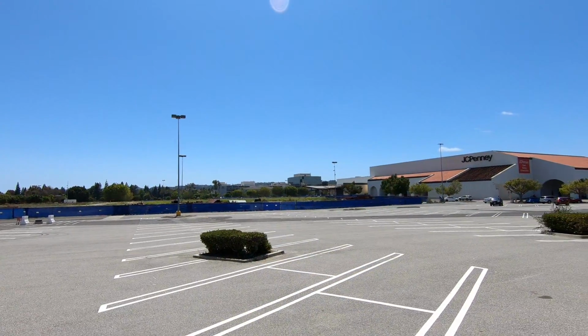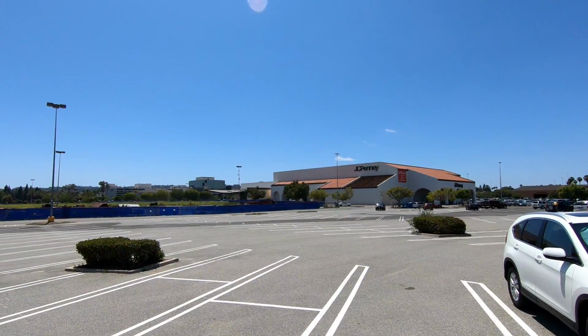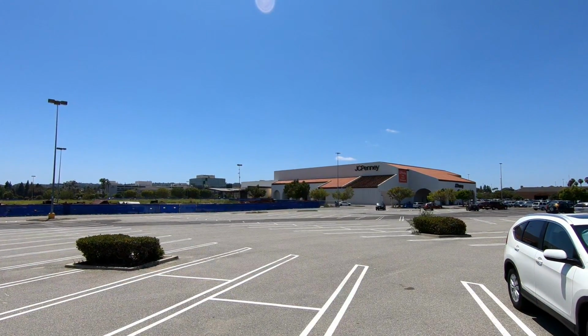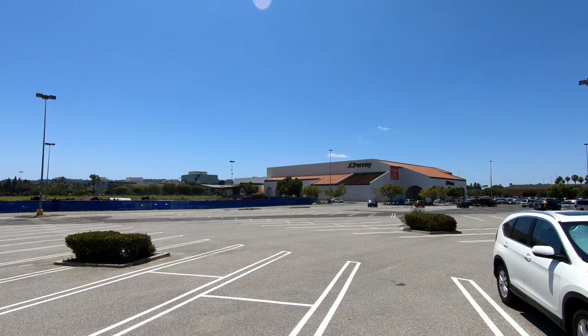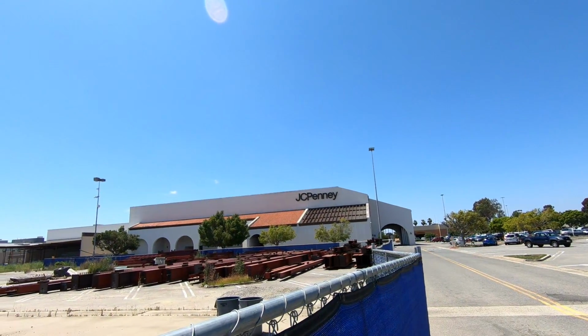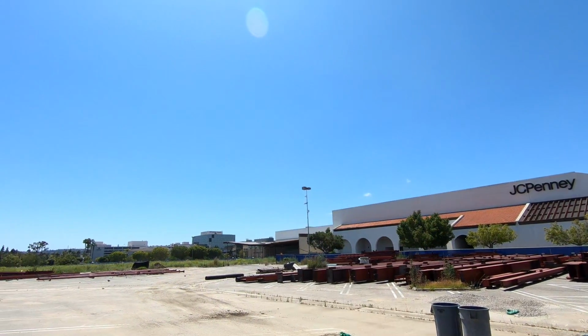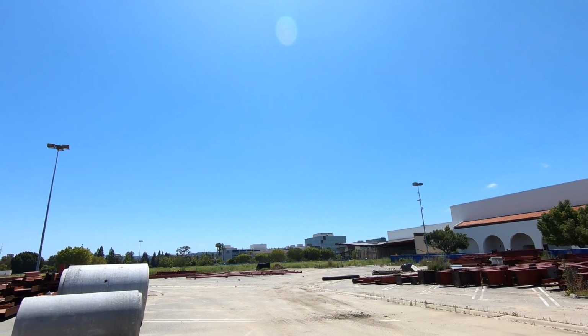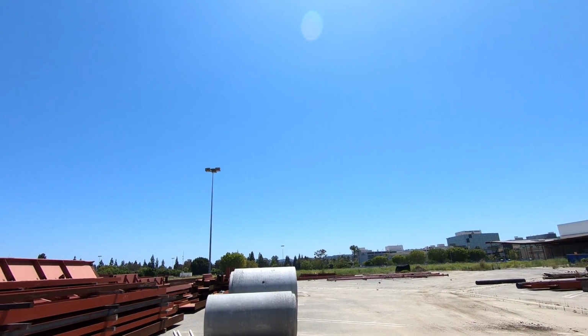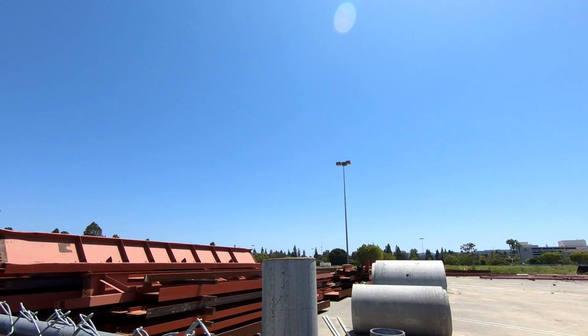Here we can see a lot of empty parking lot and the Jcpenney off in the distance. And that fenced off area is where a lot of the construction was happening. Now, thankfully I'm tall, so I'm able to hold my camera up over the fence and we can take a look, and it looks like it's mostly just material storage back here now. Like I mentioned, construction's been halted for several months, so I don't see any activity going on back here, just storage.